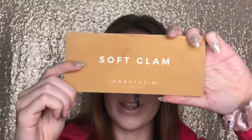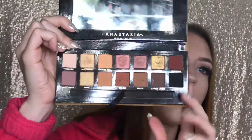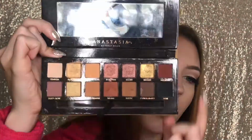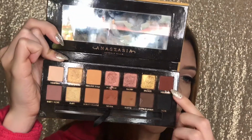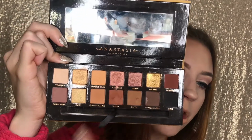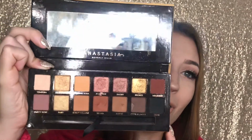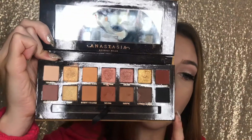Next is the Soft Glam palette by Anastasia Beverly Hills. This palette I think is perfect for an everyday fall time look. Light tone shades right here for a natural look, or you could even do a smoky look. There's also these berry tone shades, I would call them, right here in the shimmer shadows. Actually, I used this palette today for my eyeshadow. There's tons of different fall time looks you could create with this palette. I think it just screams fall time.